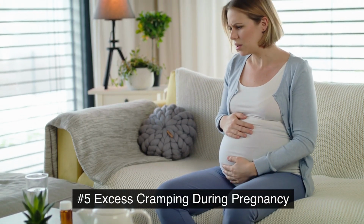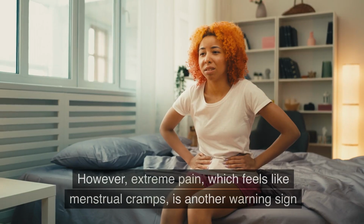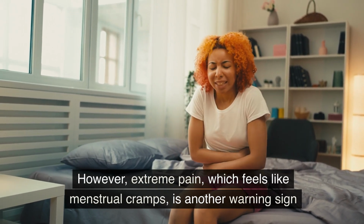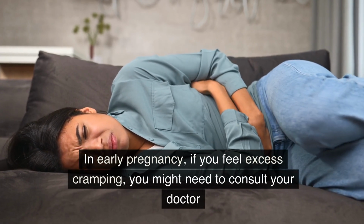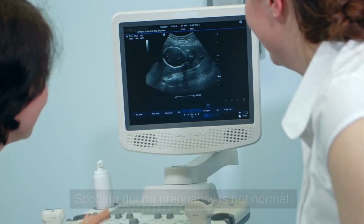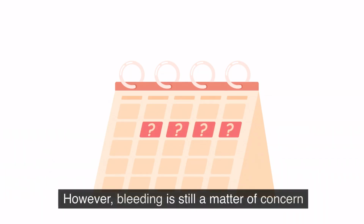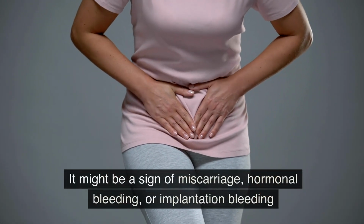5. Excess cramping during pregnancy. Pregnancy comes with its share of pain and aches. However, extreme pain, which feels like menstrual cramps, is another warning sign. In early pregnancy, if you feel excess cramping, you might need to consult your doctor. 6. Bleeding during pregnancy. Spotting during pregnancy is not normal. However, bleeding is still a matter of concern. It might be a sign of miscarriage, hormonal bleeding, or implantation bleeding.